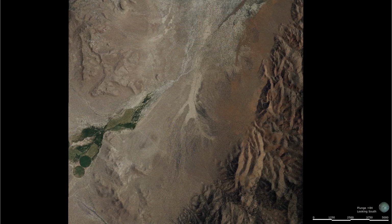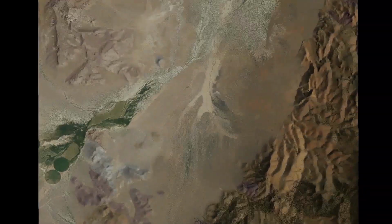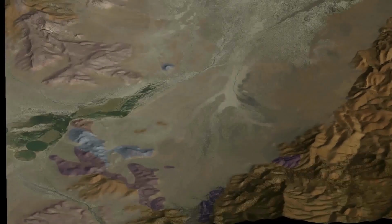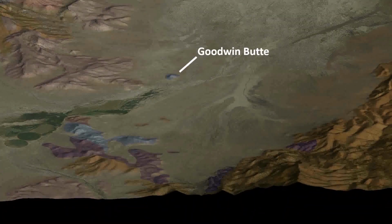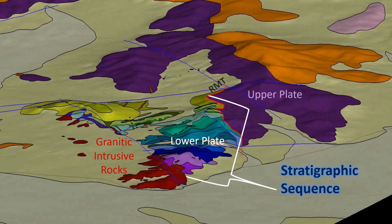Here at Southgrass Valley, there are typical Carlin-type carbonate host rocks known as lower plate, sticking out of the gravels at the north end of the project, exposed at Goodwin Butte. These favorable host rocks are also exposed at the south end of the project, where they show us the stratigraphic relationships between the bedrock units and give us the opportunity to collect important structural information.